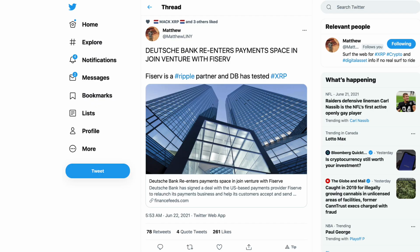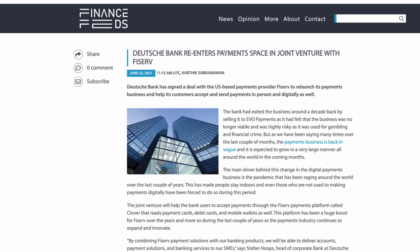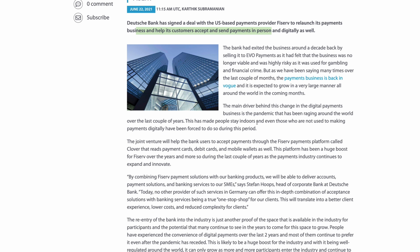Guys, I saw this from Matthew Liny. Deutsche Bank re-enters payment space in joint venture with Fiserv. So big news here for Deutsche Bank. Deutsche Bank has signed a deal with US-based payments provider Fiserv to relaunch its payments business and help its customers accept and send payments in person and digitally as well. So the bank had exited the business around a decade back by selling to EVO Payments, as it had felt that the business was no longer viable and highly risky as it was used for gambling and financial crime.